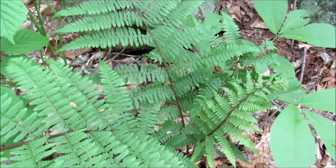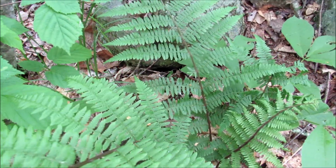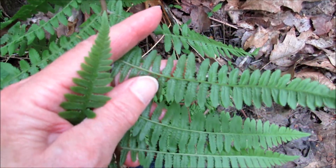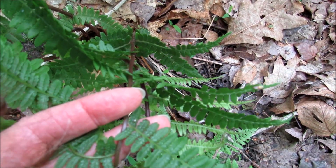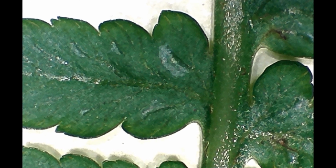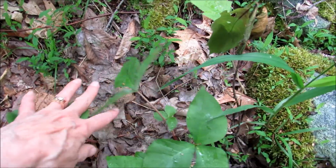It has a dark rachis. Looks like a lady fern, but you gotta check the spores, which are just forming, but they're very light. Oh, there they are. You can see them on the bigger leaf. I checked the back of the leaflets to see if there were any sori, and they were just beginning to form, but you could already see their kidney-shaped indusium. And next to the lady fern is another little bunch of jack-in-the-pulpits, but none of them are blooming.